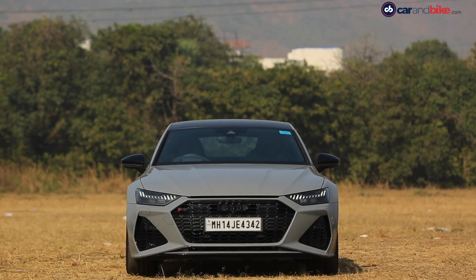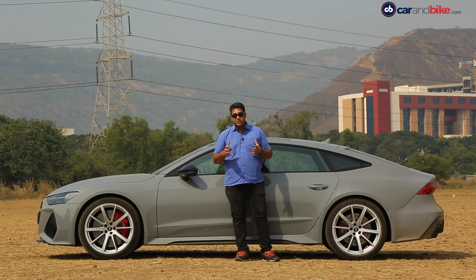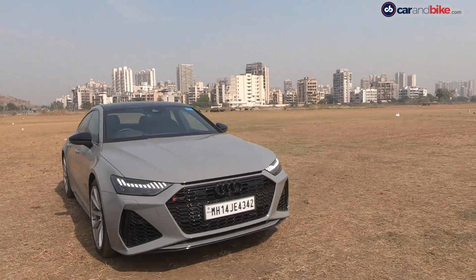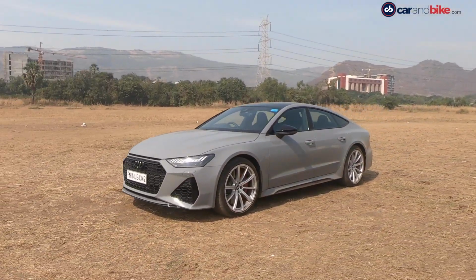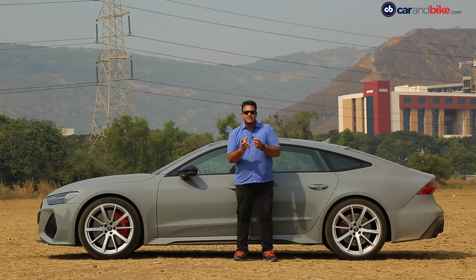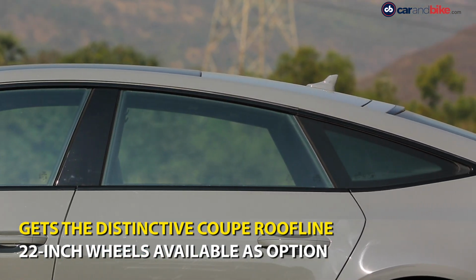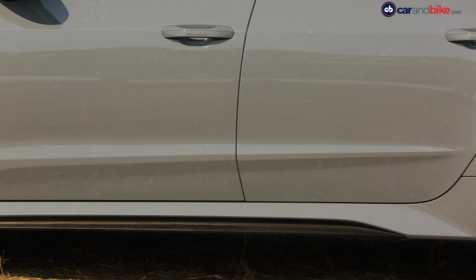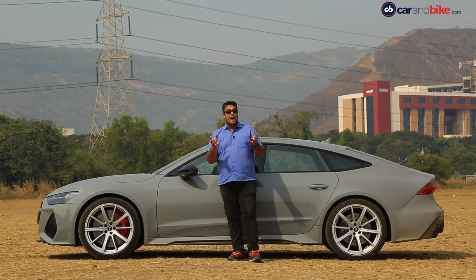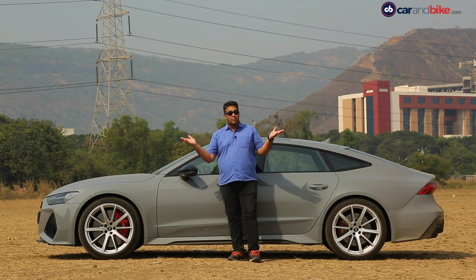From the outside though, it's practically unmissable. And I say that because look at it. Wouldn't you wait and ogle at it? Exactly. That's what I've been doing ever since I laid my eyes on it, frankly. But the design language all comes together, the sharper design, the blacked out front grille, the LED matrix headlights, the distinctive coupe roofline, the flared wheel arches that house the 21-inch alloy wheels. All of them grab your attention. And you have to give the devil its due now, don't you? So next time you see one of these, ogle away.